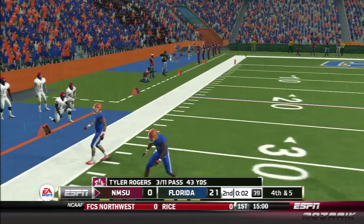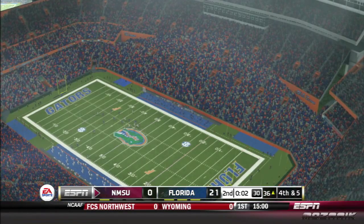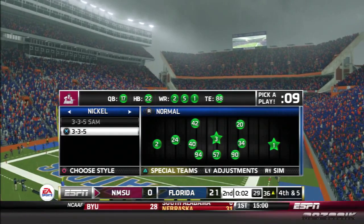Now, when you feel pressure like that, the worst thing you want to do is just throw the ball into coverage. He got away with one right there. He's very fortunate. Next time, he should just throw it away out of bounds.